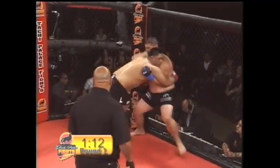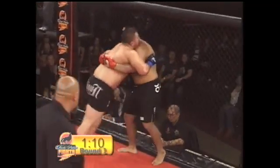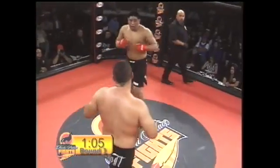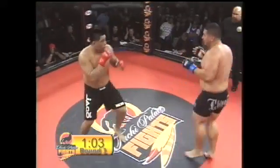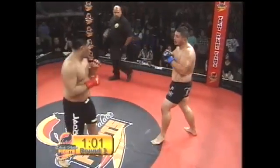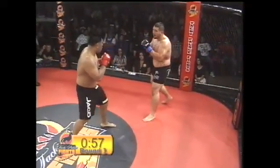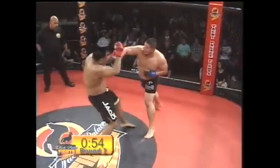Looks like he's sliding off to the side, and he allowed Ayala to get the underhook. Aquintania throws a knee and gets reversed up against the fence. Back in space again. Aquintania still bouncing, still looking like he's not too tired. Yep, Ayala's a little bit more flat-footed, kind of waiting for Aquintania to come to him.